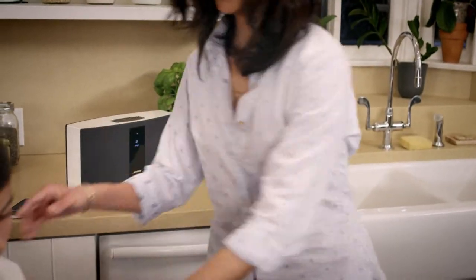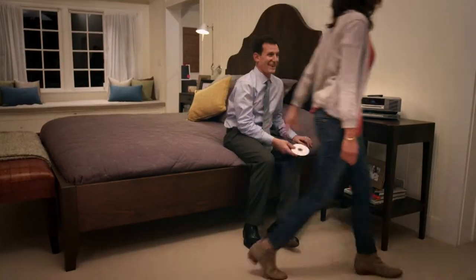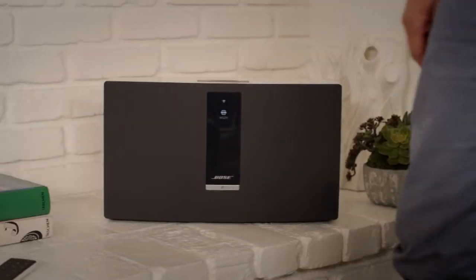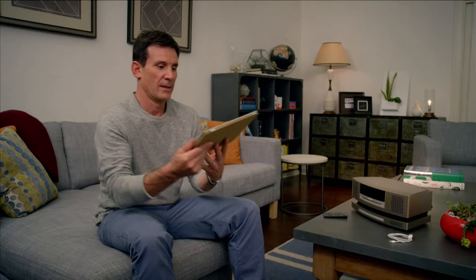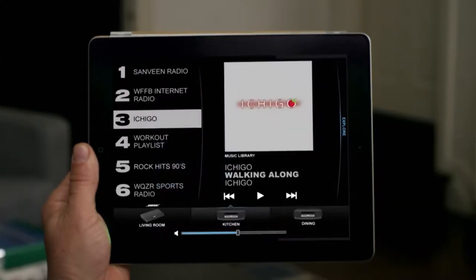Many of us love to listen to music, and our music sources are almost as varied as our tastes. Wouldn't it be nice if we can combine all of our music sources, CDs, downloads, and internet radio, all into one simple place that delivers crystal clear sound? Well, thanks to our friends at Bose and your home Wi-Fi network, it is now more than wishful thinking.